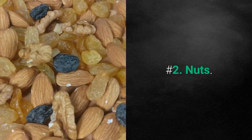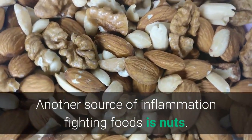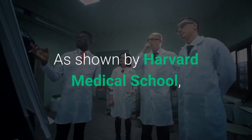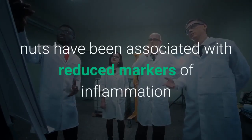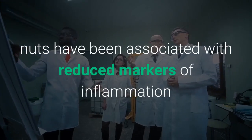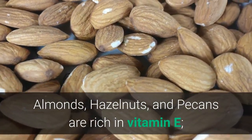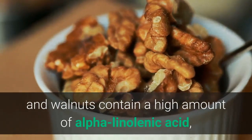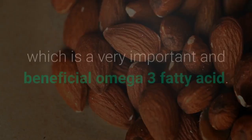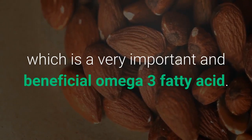Number 2. Nuts. Another source of inflammation-fighting foods is nuts. As shown by Harvard Medical School, nuts have been associated with reduced markers of inflammation and lower risks of cardiovascular disease and diabetes. Almonds, hazelnuts, and pecans are rich in vitamin E, and walnuts contain a high amount of alpha-linolenic acid, which is a very important and beneficial omega-3 fatty acid.